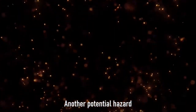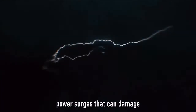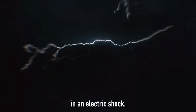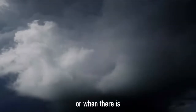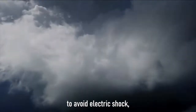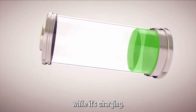Another potential hazard is lightning strikes during thunderstorms. Lightning can cause power surges that can damage electronic devices and result in an electric shock. It's important to unplug your phone during thunderstorms or when there is a power surge to reduce the risk of electric shock. To avoid electric shock, it's essential to be cautious when using your phone while it's charging.